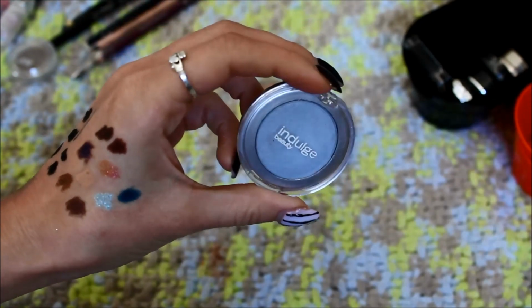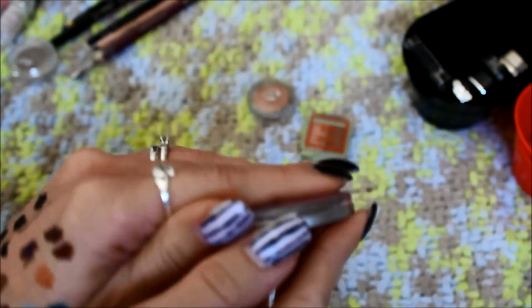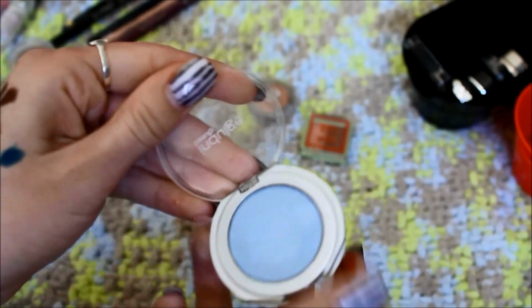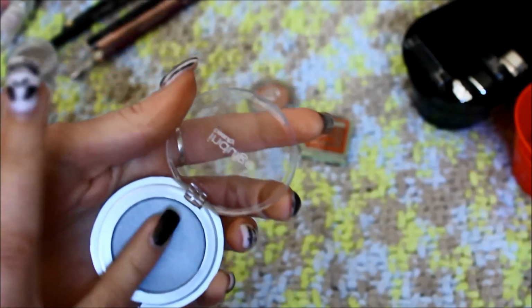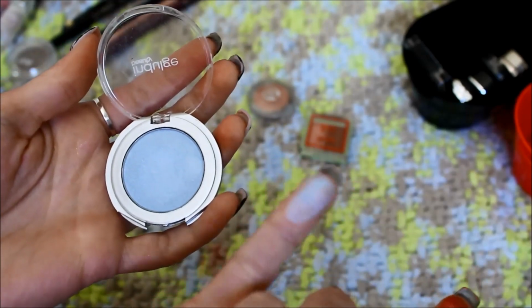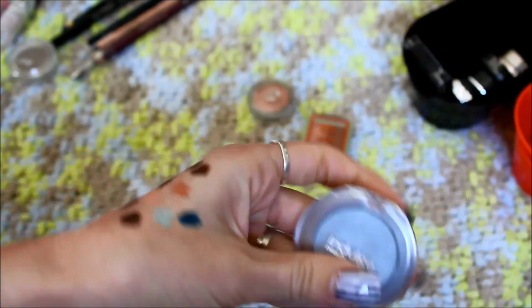This is the Indulge Beauty. It doesn't have a shadow name. I don't even know where I would have gotten this. Probably like a discount store. It's probably like a no-name type of brand. It's a really light blue. I can still see the skin on my finger through that. Like, definitely not good quality, not something I want to keep around. So that can go as well.